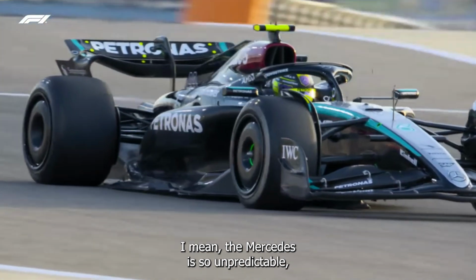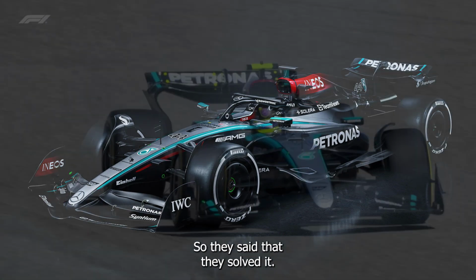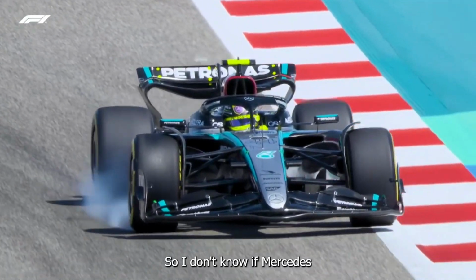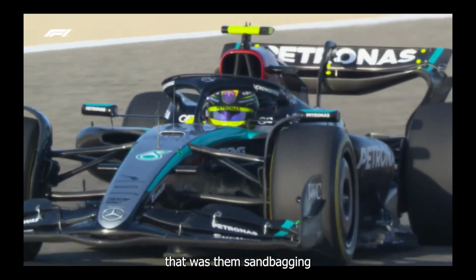I mean, the Mercedes is so unpredictable. I don't know if they're sandbagging, if that's their best performance, but it looked like they were sandbagging because they didn't hit any good top speed. And also they said that they solved their two largest issues. One was high drag, which means they had no top speed. So they said that they solved it, but during testing they had one of the lowest top speeds. So I don't know if Mercedes just made an oopsie or that was them sandbagging.